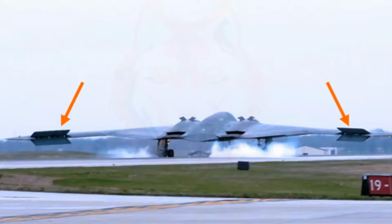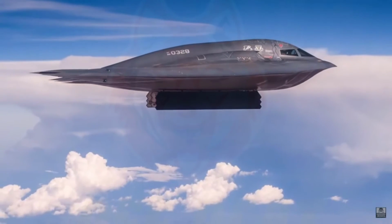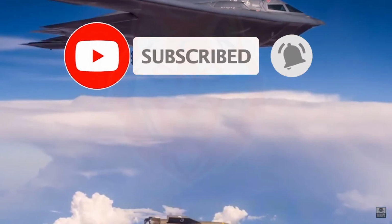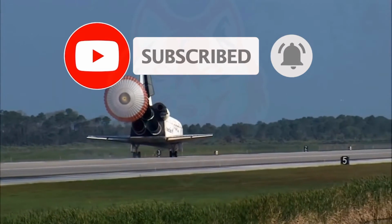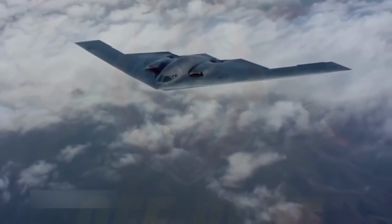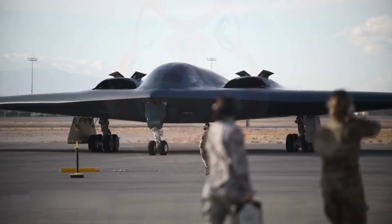The Air Force plans to buy at least 100 of the new bombers to replace its fleet of B-2s and B-1s, which are scheduled to retire in the early to mid-2030s. The B-52 Stratofortress, meanwhile, will be upgraded to fly into the 2050s. Some officials have estimated that the service needs 220 bombers overall, 75 B-52s and the rest B-21s.